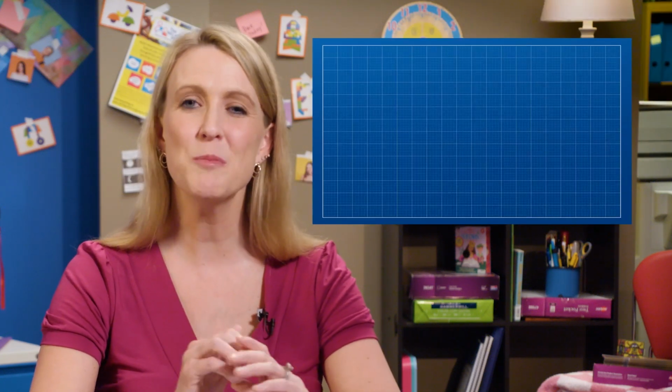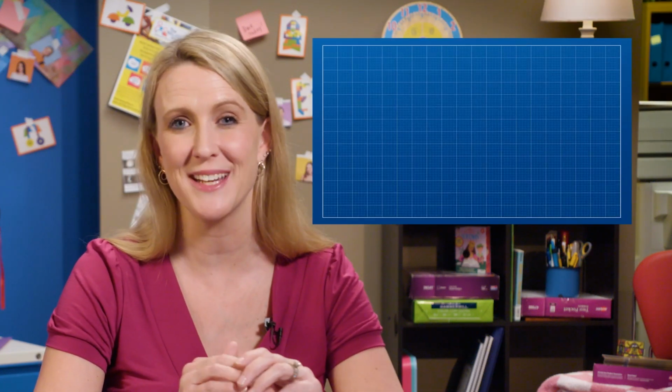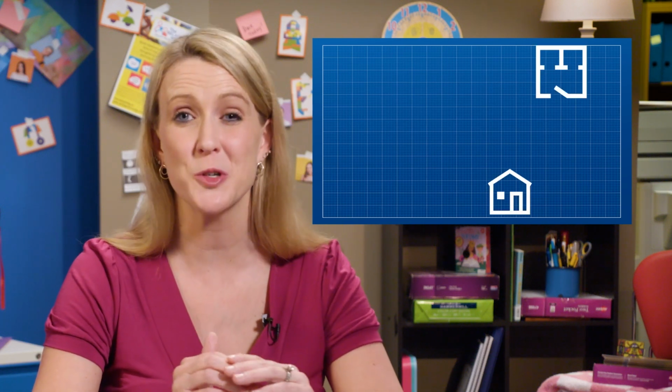I want you to create your own map. Let's get started. Writers, picture a place you love, a room in your home, a place you visit. Can you see that place in your mind? Take a moment to draw a map of your special place. Have the people around you create a map too.